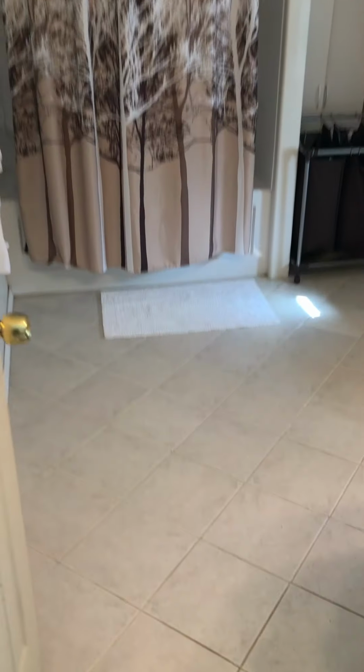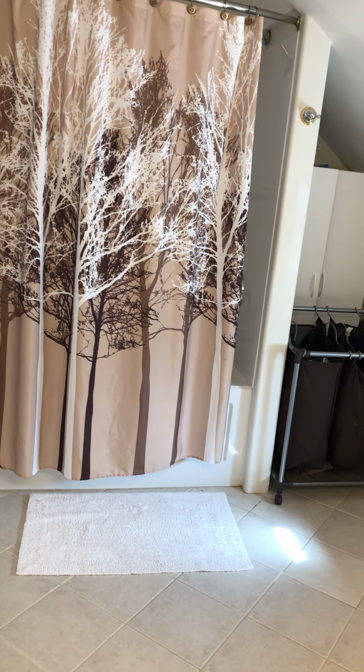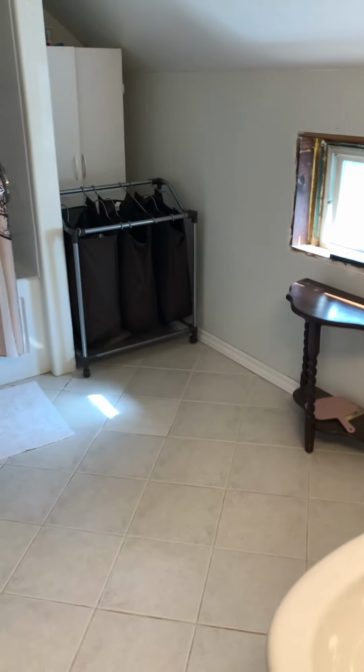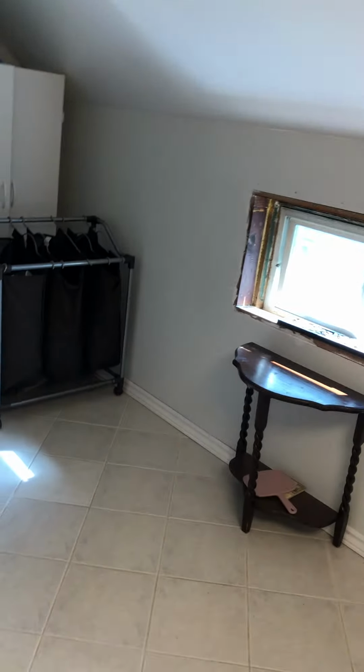Your bathroom's decent though. Tile. Just looks like a shower enclosure there for a 4-piece. Little side window, toilet and sink. Looks like a little bit of charm kind of being restored there. Nothing too much to report in there.